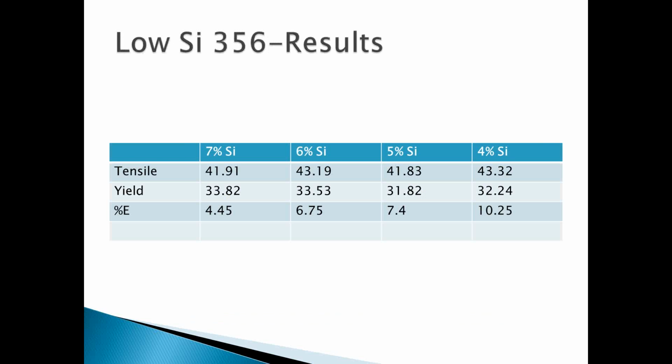So if you take some of the silicon out of the alloy, as theory predicts, you do not change either the tensile or the yield strength of the materials, because you need actually less than 1% silicon to combine with the magnesium. But what happens is you get a big improvement in elongation. As a matter of fact, typically elongation doubles as you move silicon from 7% to 4%. And people like that ductility for a number of reasons.